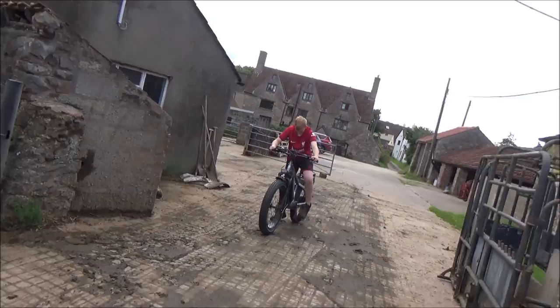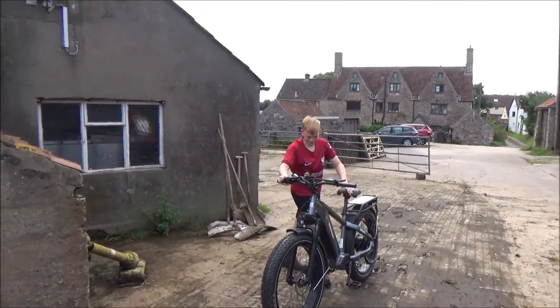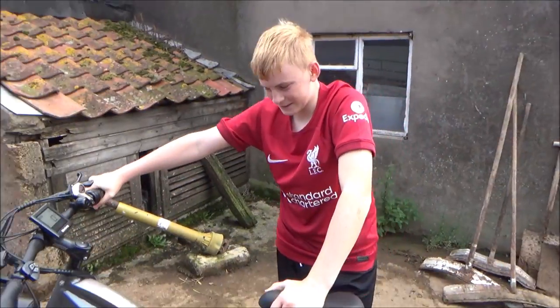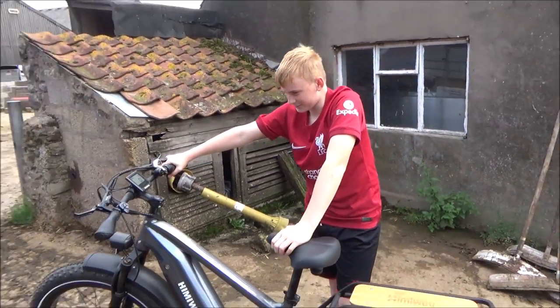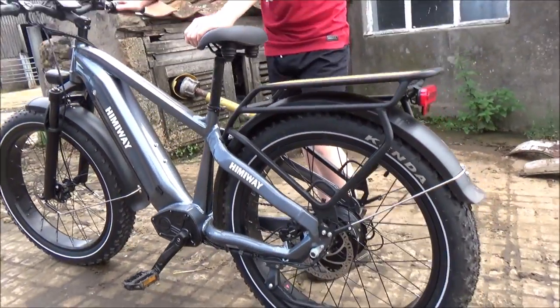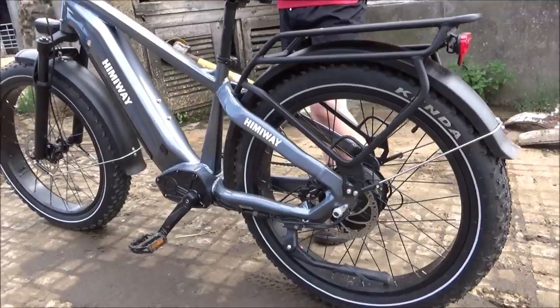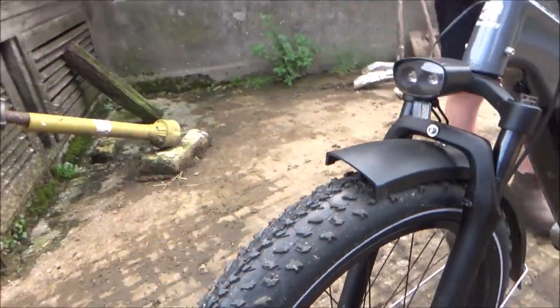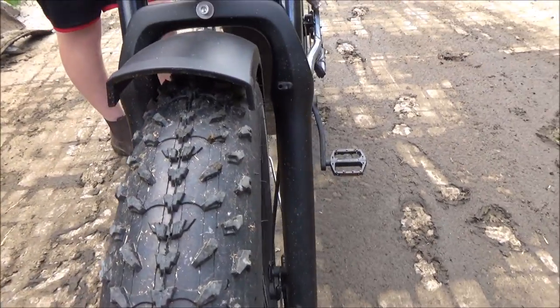Are you ready to go on this? You've been cycling this quite a bit, haven't you? Yeah. Are you enjoying it? Yeah. It's a bit of a beast, isn't it? Well, you've got the hang of it now. It's quite cool, isn't it? Look here. So this is the Himiway Zebra. You're going to get it dirty, Jack. Are you going to wash it off for me when you come back? So look at these knobblers. Look at the size of those bad boys.